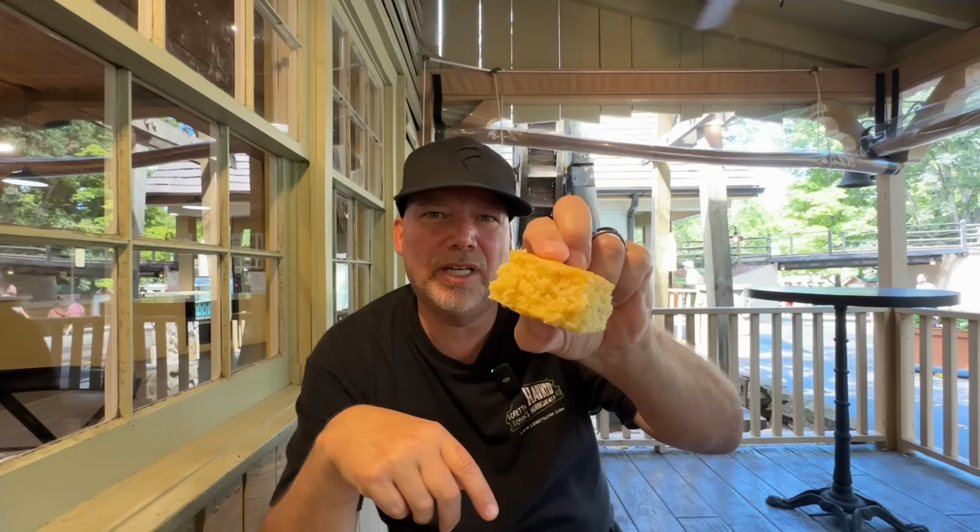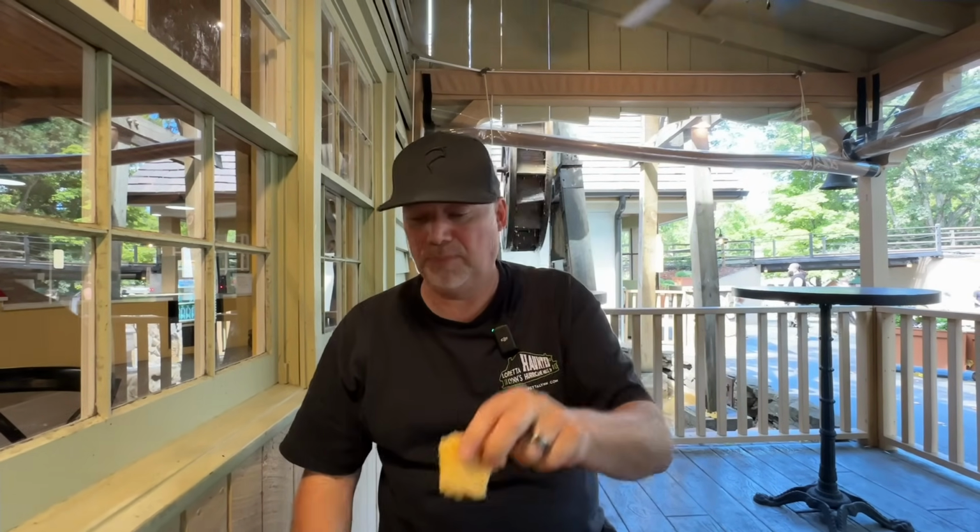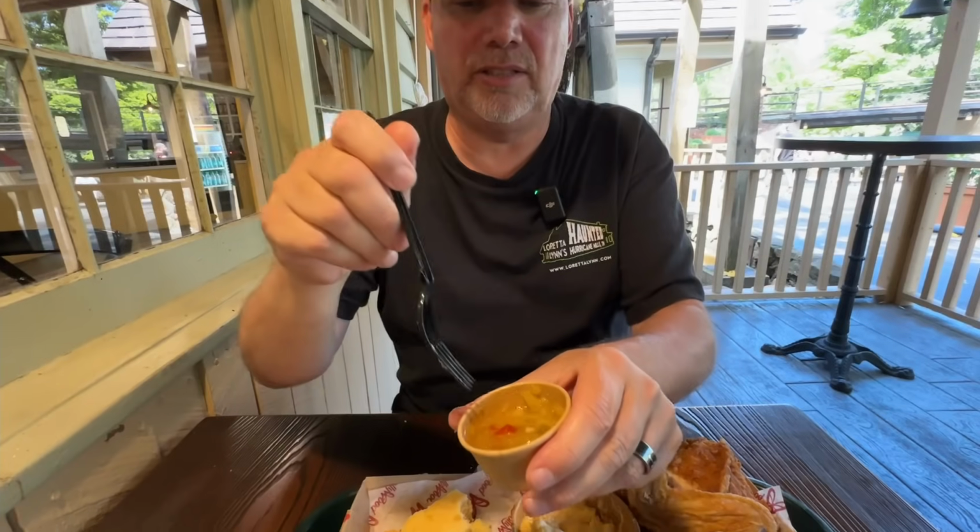Piece of cornbread, and we'll save most of this for you. You don't have to save it. I think I like my cornbread a little sweeter than this. It is moist, it's prepared well. Not something that I would order as a side. If it came with your meal, but if it was a side here, I wouldn't get it. I wouldn't either. But some people like it not sweet, Bobby, and you can put some butter on it. Chow chow.